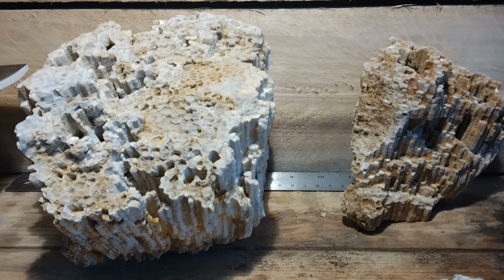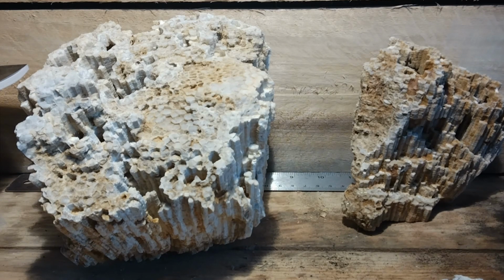But they have a beautiful display of arrowheads on the walls. They have artifacts. They've got very nice specimens of fossils, of rocks. Of course, you can buy various things there. You can buy rock hounding equipment, lapidary equipment. It's just a great place to go.